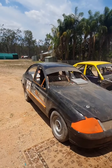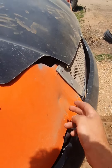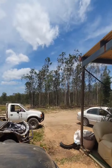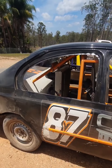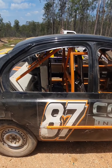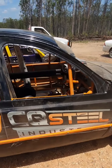Right, here she is. We've got red lights in the front, only plastic. Looks good in this camera, but she's dirty. We just took her for a strap around the paddock and she was dirty as. Anyway, this is our car. He's changed the number. It was 67, but he's now changed it to 87 and registered it as a number 87 car. That's his business that we bought it off.